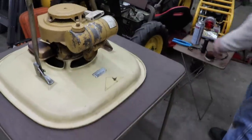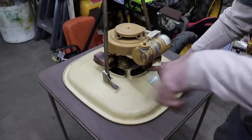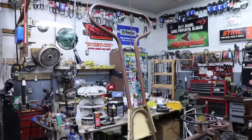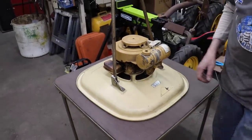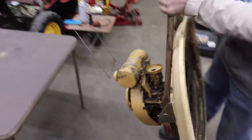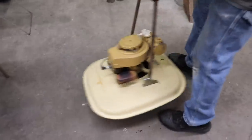All right, now I don't want to try to start this thing up on this table because that blade spins the whole time. You know, this is 1960s, there's absolutely no safeties on it. Because in the 60s, we didn't care about safety. So I'm gonna put this on the ground. We're gonna give it a little shot of some helper juice and see if it'll kick off.